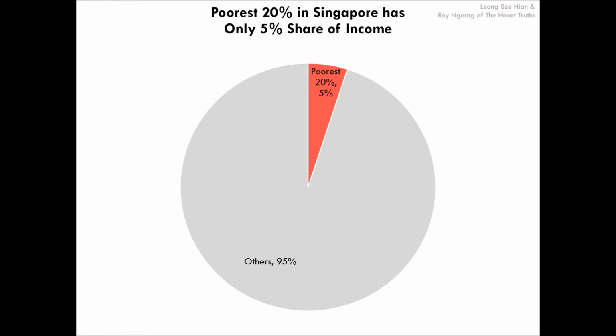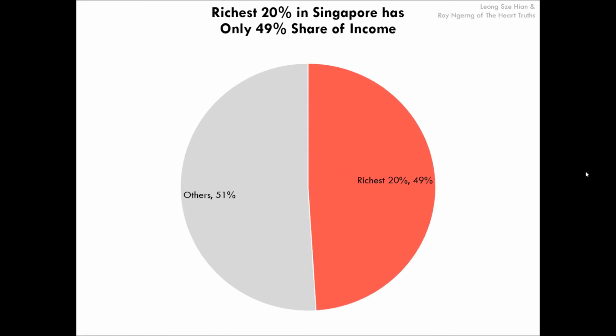How much income do Singaporeans really have? If you look at the share of income that a low-wage person has in Singapore, the poorest 20% in Singapore, how much share of income do they have? The poorest 20% only have 5% of the share of income in Singapore. In contrast, the richest 20% actually have 49% of all the income in Singapore.